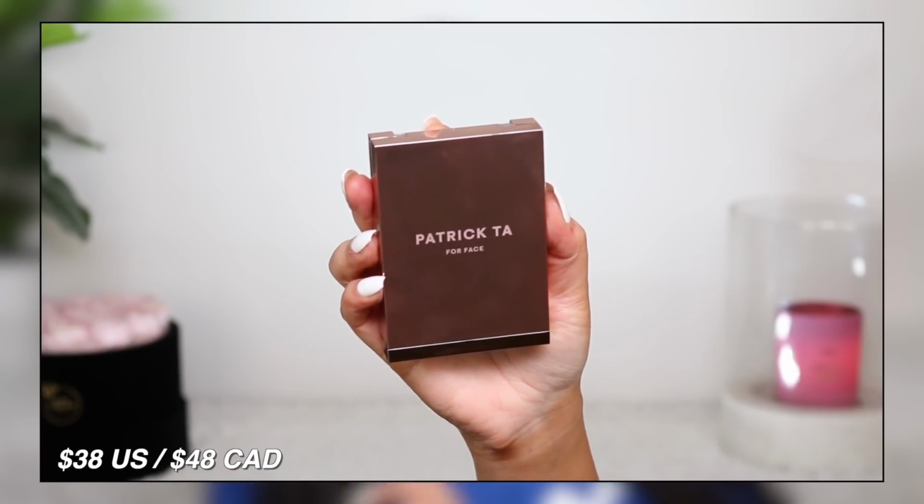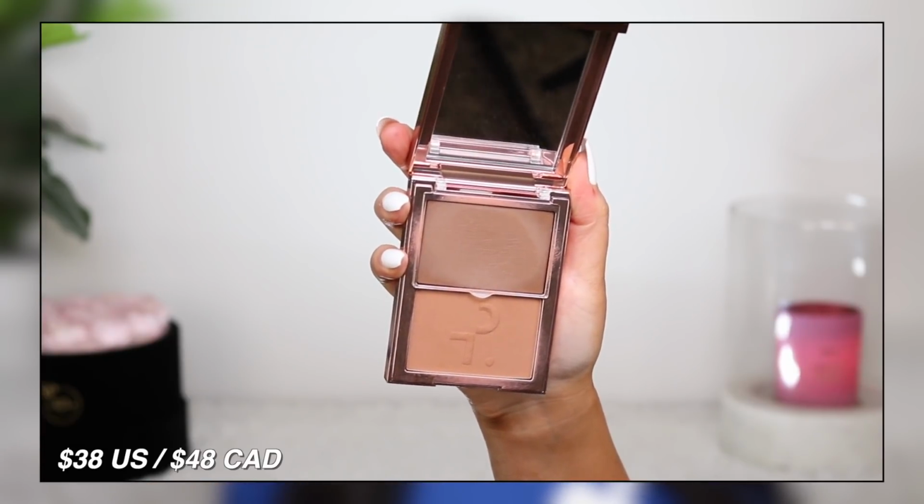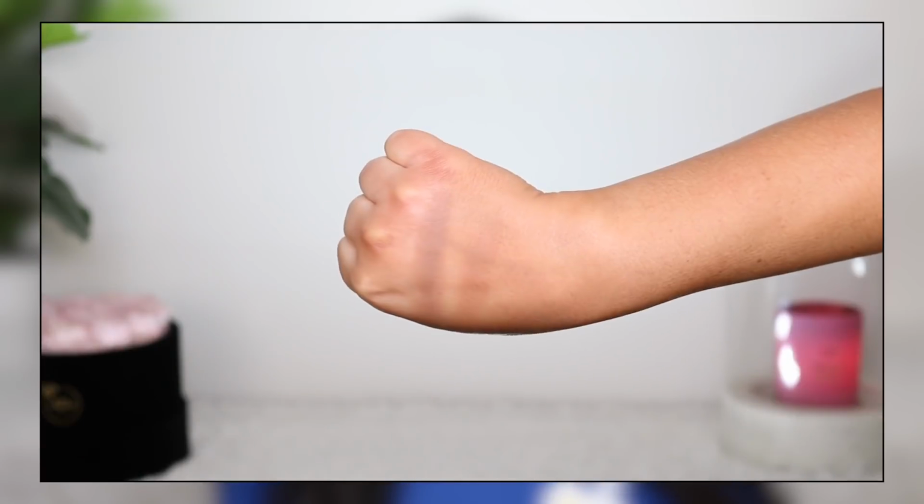This is one of the things that I picked up prior to the sale. So you'll see a couple things coming up, but I still have more from the sale. This is never ending, I'm telling you. So this is the Patrick Ta Dual Face Cream Bronzing Duo. It does have a contour and a bronzer in it. Got the medium shade in She's Sculpted.